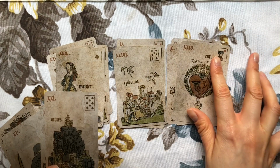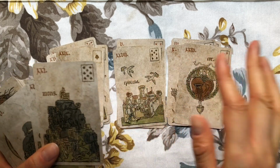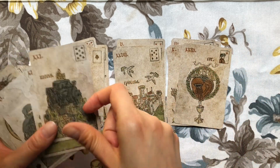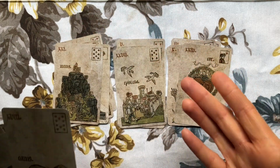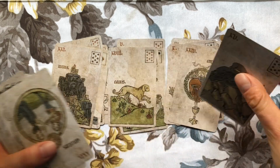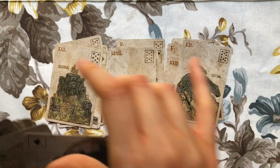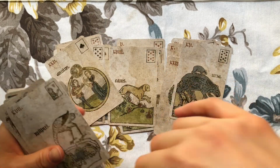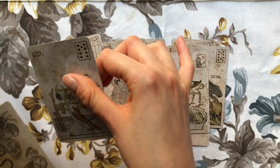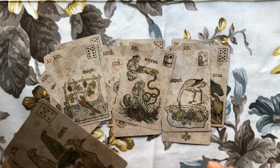I saw this on Instagram and I don't own any Lenormand. I told myself that I wasn't going to buy Lenormand because I don't read with Lenormand. I don't know how to. But when I saw this one, I just couldn't pass it up. If you know me, you know that this is so me, this aesthetic. So I couldn't pass it up when I saw it, and I just had to get it. So I told myself, you know, this is going to be my first Lenormand deck. Of course, now that I have one, I've been looking at others, and now I want to learn how to read with Lenormand.